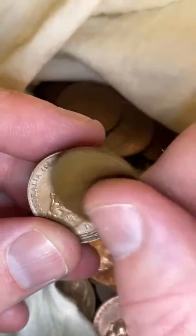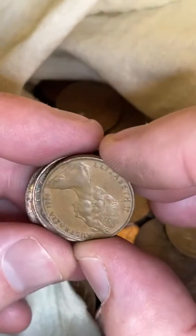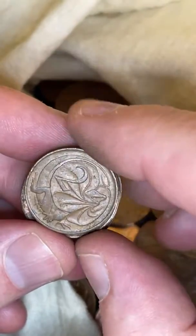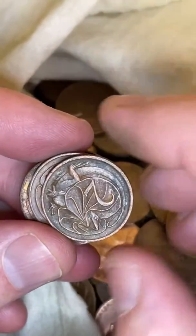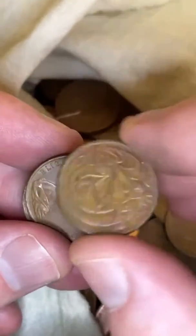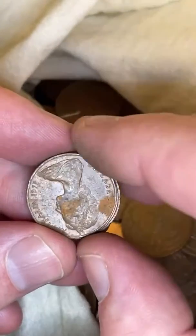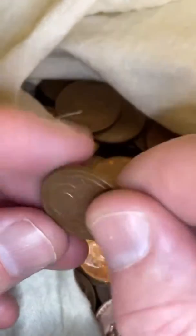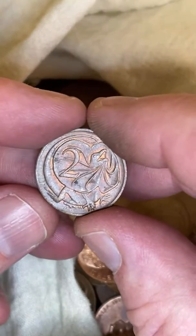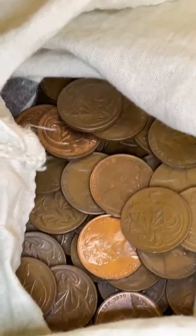1979. Bit dirty. 78, the year I was born. Bit dirty, beat up. 81. Bit dirty. Okay, I've just got to get some more bags up here.